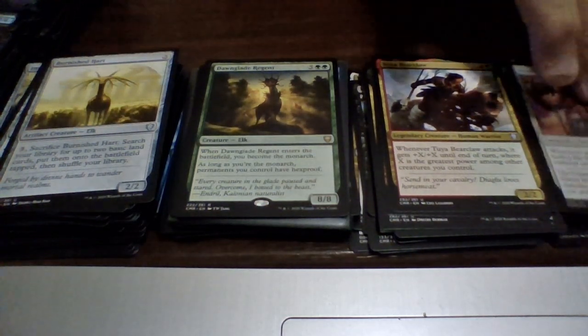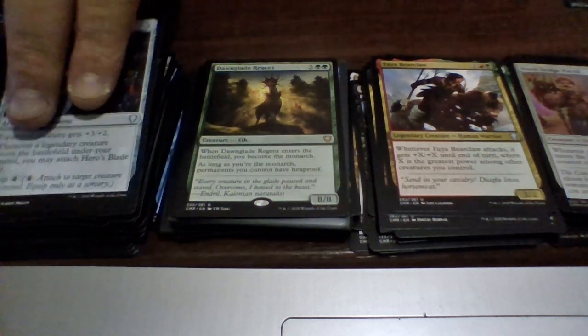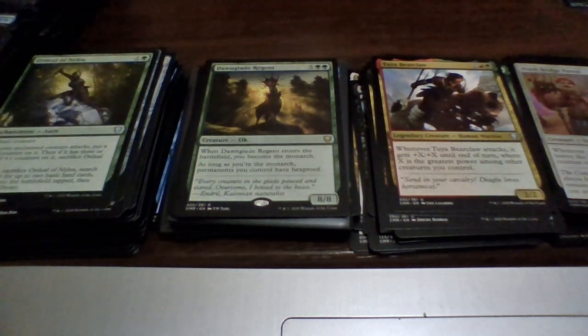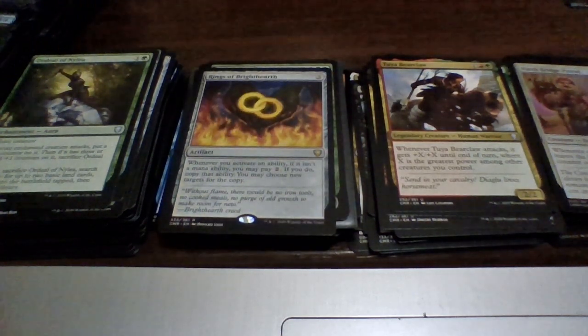Oh, I see that the foils are a little out of range. That's okay. I'll tell you if I get any good foils. Hero's Blade, uncommon. Ordeal of Nalia, uncommon. And our rare is... Oh, I forgot about this card. I forgot this card was in the set. Springs of Brightheart, which is a rather decent rare.